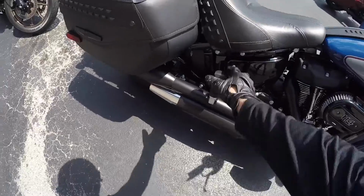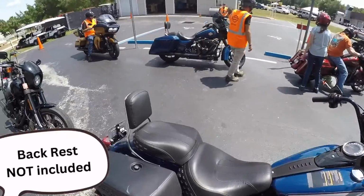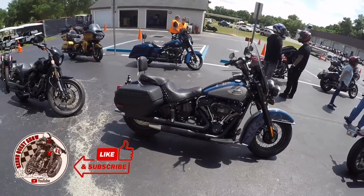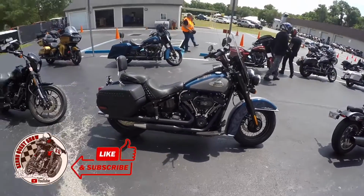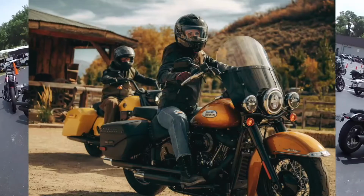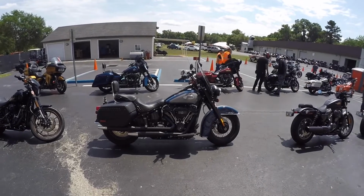It's ready for passenger riding. You've got your foot pegs and your back seat. Not sure if this is aftermarket or it comes with it. Comes in at about 730 pounds in weight, and you really don't feel that weight, obviously, when you're moving. Base cost on this is $22,099, and they have some other colors like Prospect Gold and such, and a little bit more for those. So, would I purchase a Heritage?